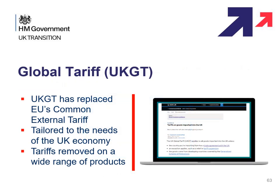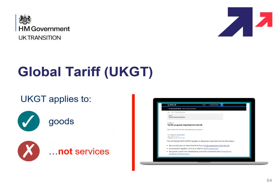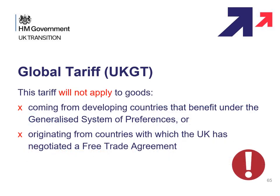The UK Global Tariff has now replaced the EU's Common External Tariff. This has been tailored to the needs of the UK economy by removing tariffs on a wide range of products and simplifying 6,000 tariff lines. The UK Global Tariff applies to goods, not services, imported into the UK unless an exception such as a preferential arrangement or tariff suspension applies. This tariff will not apply to goods coming from developing countries that benefit under the generalised system of preferences or to goods originating from countries with which the UK has negotiated a free trade agreement.